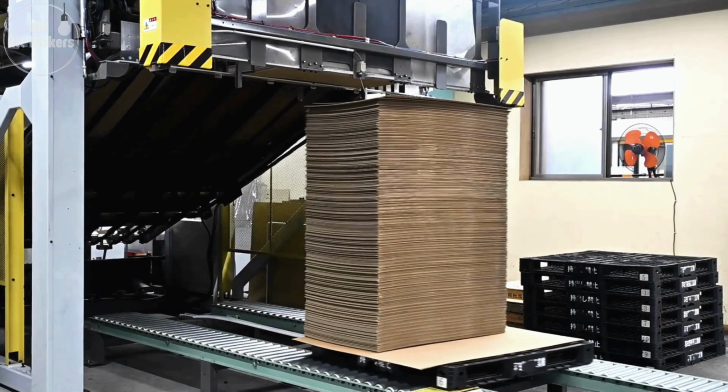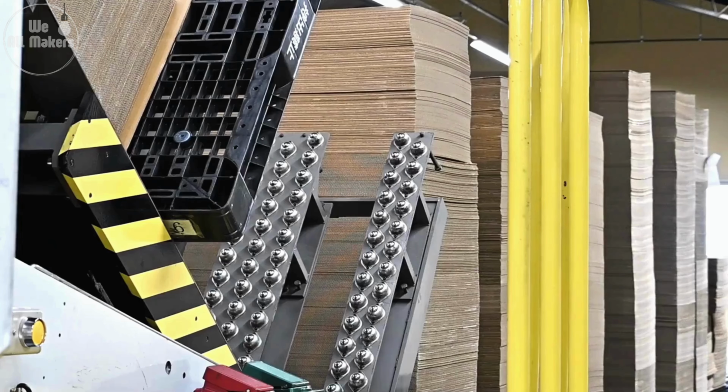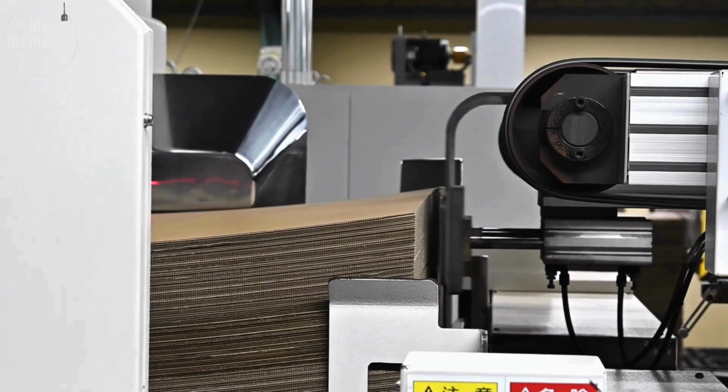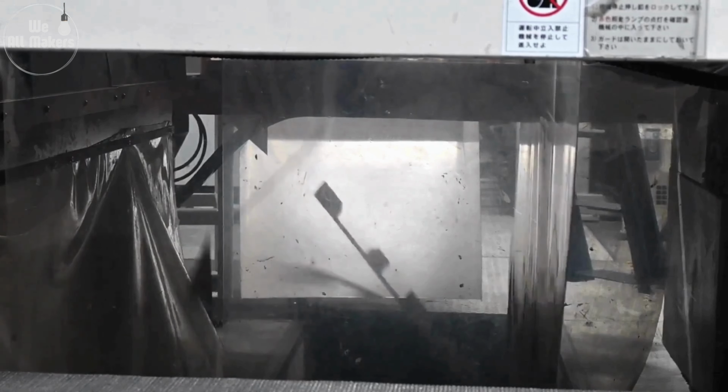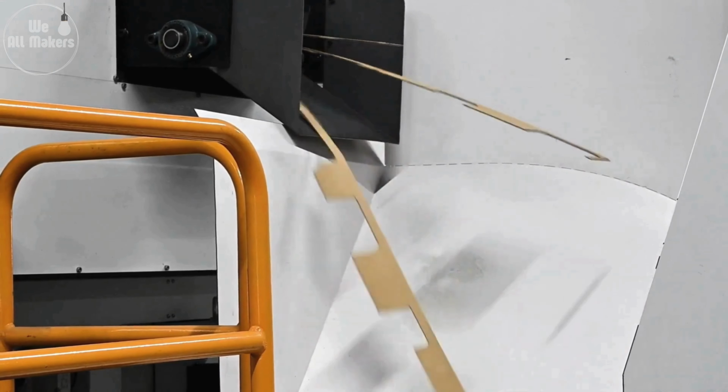Next, the printed cardboard moves to the cutting section. Here, it's automatically cut to precise sizes based on specific product requirements. Any leftover scraps from this process are collected and recycled, making the process both efficient and eco-friendly.